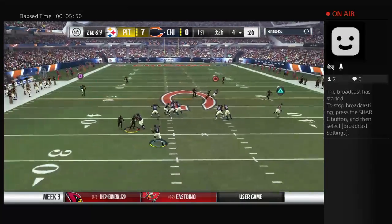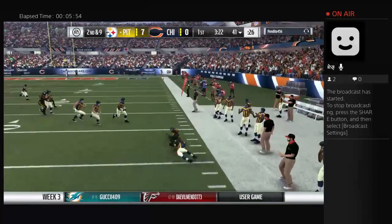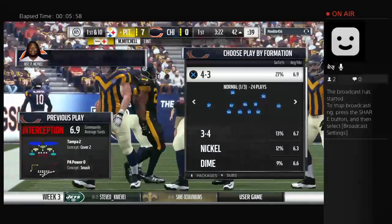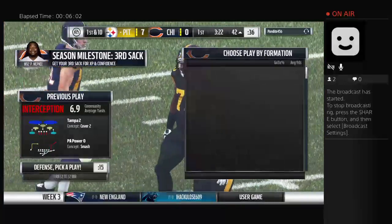On second down, here's Cutler. He rifles one that's intercepted. Picked off by Mike Mitchell. And the return this time will go out to the 42-yard line.